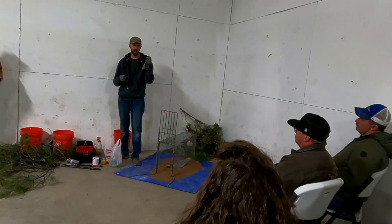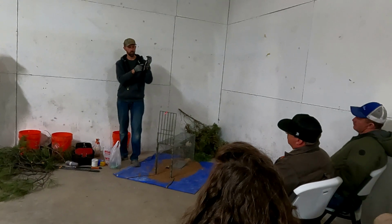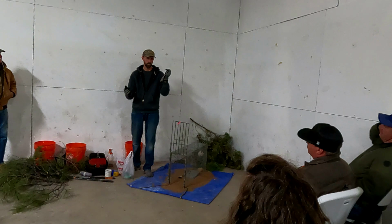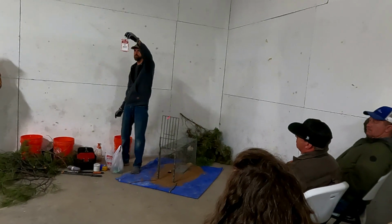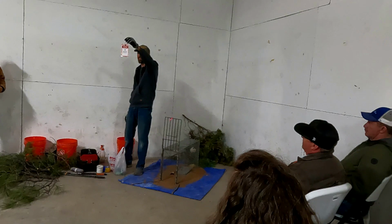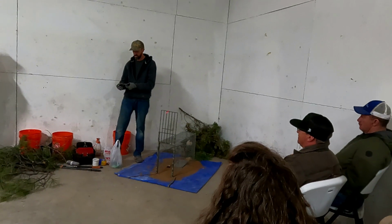I just made these tags. We were allowed to use the Arizona Game and Fish symbol, but it's an official Game and Fish license, trap, do not tamper. Violators will be prosecuted. But I put these tags on. Huh? You can have it if you need it. So where do you get them? You just make them.